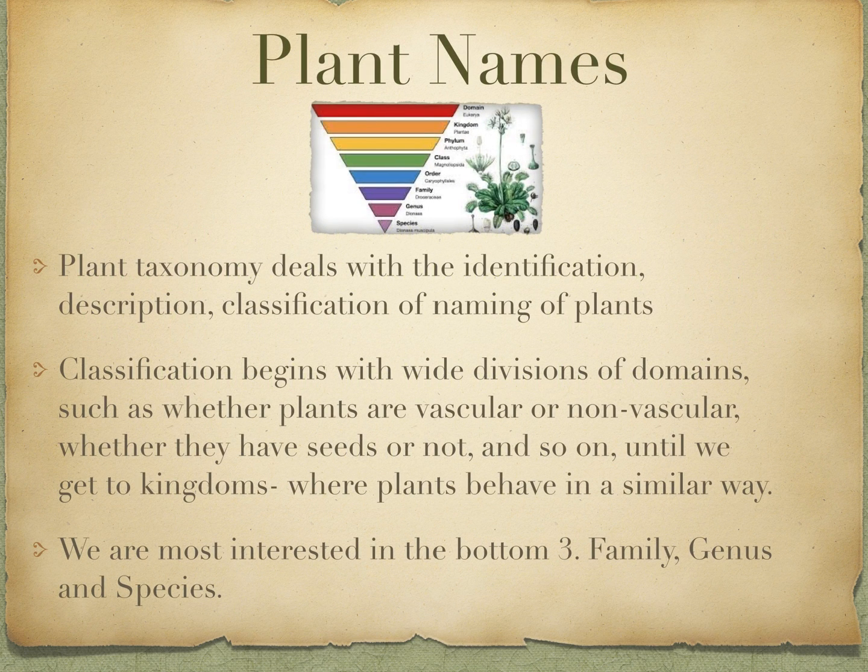Okay, so let's look at plant names. So plant taxonomy deals with identification, description, classification, and also the naming of plants. So you can see that we've got this upside down pyramid here, and this is a hierarchy of different classifications. Don't get too caught up in this.